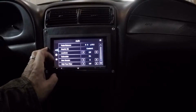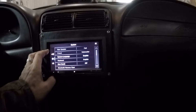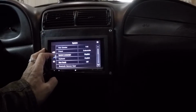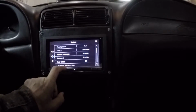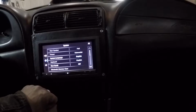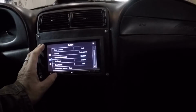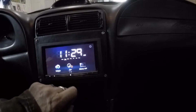Then we have a settings menu. So here we could set, like we had a while ago, I said rear speaker full, pre-out, system language, keyboard, Everscroll, Bluetooth memory, clear. So I got to check out this Bluetooth. It does say Bluetooth, it does have it. I'm surprised about that because I don't think I've discovered that there was a Bluetooth on this and how to hook it up yet. But anyway, without further ado, we'll ignore that.